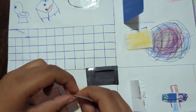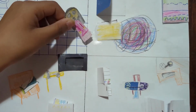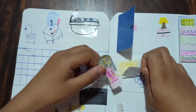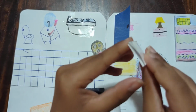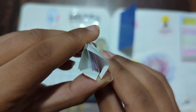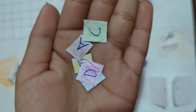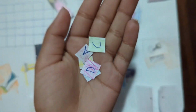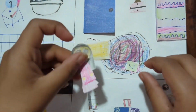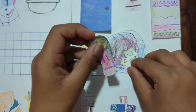And okay, so here are my toys. My building blocks. These are the building blocks. And she's going to be playing with them. So maybe I'll make a tower.